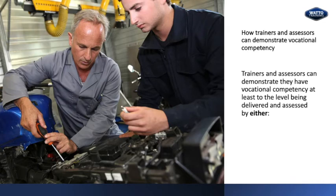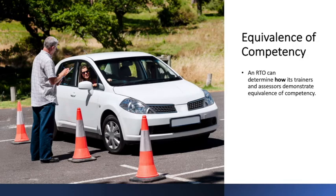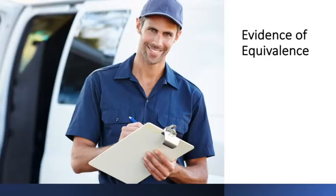Trainers and assessors can demonstrate they have vocational competency at least to the level being delivered and assessed by either holding the competency they are delivering or demonstrating equivalence of competency. An RTO can determine how its trainers and assessors demonstrate equivalence of competency. However, an RTO must be able to provide evidence showing how it has determined that the vocational skills and knowledge of its trainers and assessors are equivalent to the requirements of the training product being delivered.